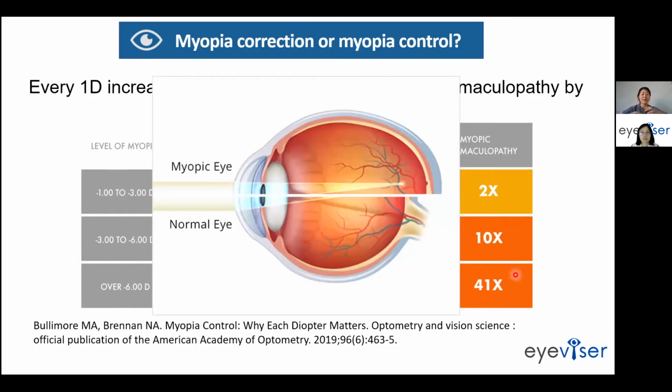A myopic eye is also a very elongated eyeball. So you think of it as your eyeball growing longer and longer, and the integrity is compromised. You're stretching it thinner and thinner. Of course, it's not like our eyes are going to burst, but because it's so thin, there is a risk of developing holes and tears at the back of the eye. And that, of course, will lead to other irreversible eye diseases as well.